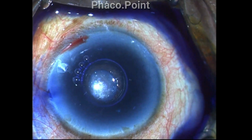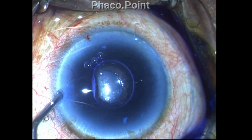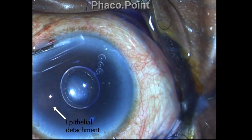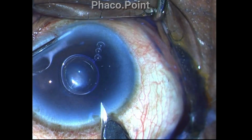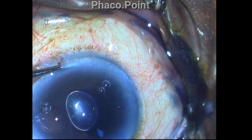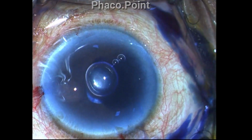She had a non-dilating pupil of just about 2.5 millimeters, a very marked peripheral arcus senilis, and while injecting viscoelastic through the side port, I encountered a small epithelial detachment as well. I carefully performed a clear corneal incision. The entry into the anterior chamber was a little precipitous because of a slightly blunt keratome.